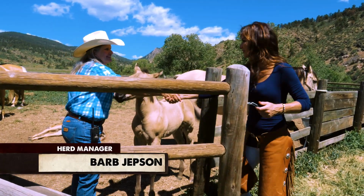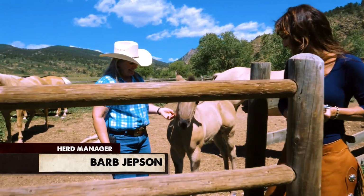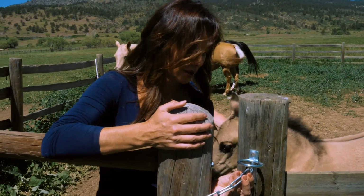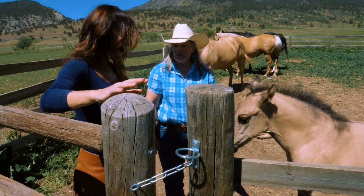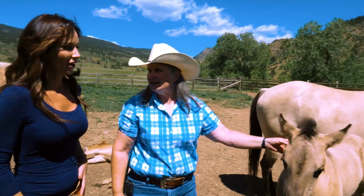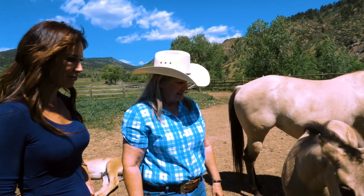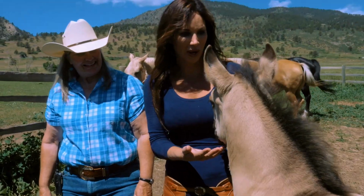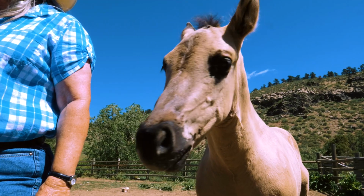Debbie, how you doing? I'm good. I am so fired up to see these little ones. Come on in. How old are they? This colt is just 4 weeks old, and the one that's sleeping is 3 weeks old. He was born on Mother's Day, May 13th. Wow. What'd you name him? Well, we've been calling him Blue. Hi, sweetheart. Wow, they are so perfect and so soft.